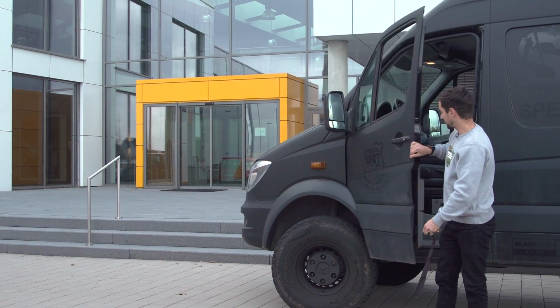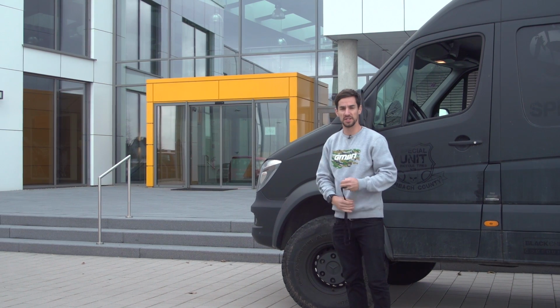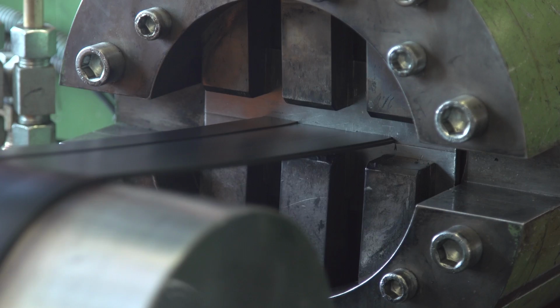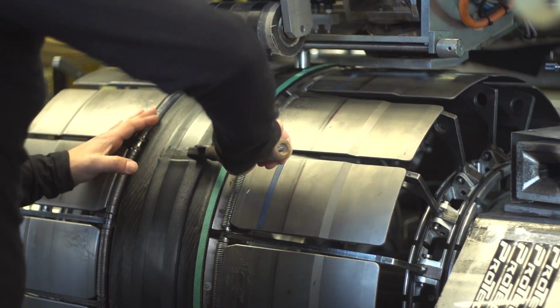So today is a really exciting day. I'm here in Korbach in Germany at the Continental headquarters to take a look to see how a tyre is made. So today we're going to take a look at building a tyre from start to finish. It's something that I've got no idea what goes into, so it's going to be really interesting.